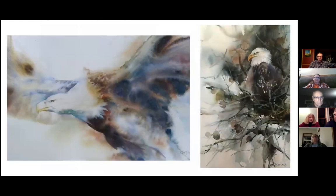We have eagles on the creek. I live on the Wildcat Creek. I see them all the time. And so I'm able to actually get a closer look at them. The one on the left was pretty much painted all at once. I don't know, maybe 45 minutes. And the one on the right, I probably made supper. I came back, I painted it. So there's a difference in how I address my subject, whether it is immediate or whether I'm just kind of taking my time going back and forth.